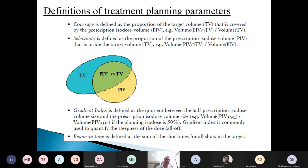And then there are selectivity, gradient index terms, conformity indexes. There are several ones like the Shaw conformity index and the Paddick conformity index, which you can find in literature. And they basically all try to describe the same thing, how well we are tailoring the dose distribution to the target.